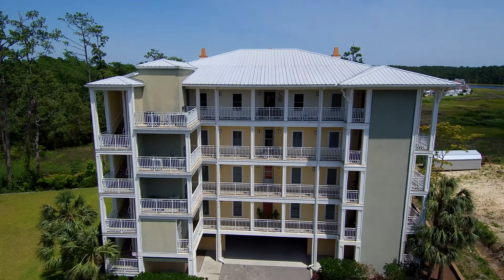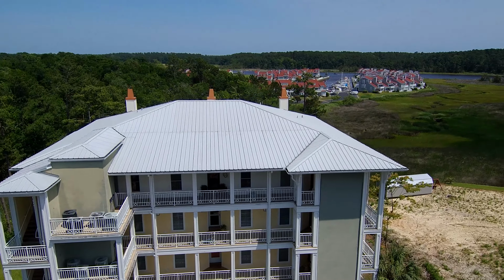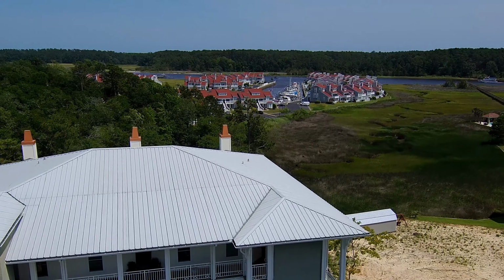Unit 402 at Shepherd's Cove is a luxury penthouse overlooking the intracoastal waterway and Atlantic Ocean and its undisturbed maritime wildlife.